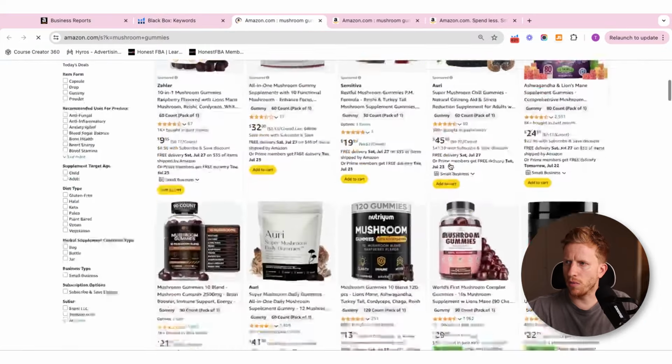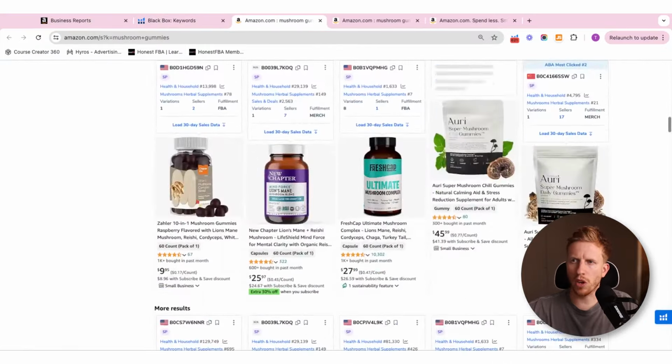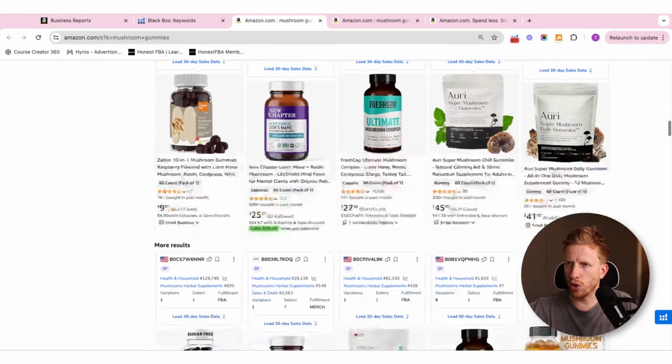Right, so I'm going to look at this again. Mushroom gummies. So this is a super competitive niche. Now, I wouldn't be looking to go into it. The reason is you get a lot of this where people are just dropping the price, and it's going to be very, very difficult. Tons of new listings.